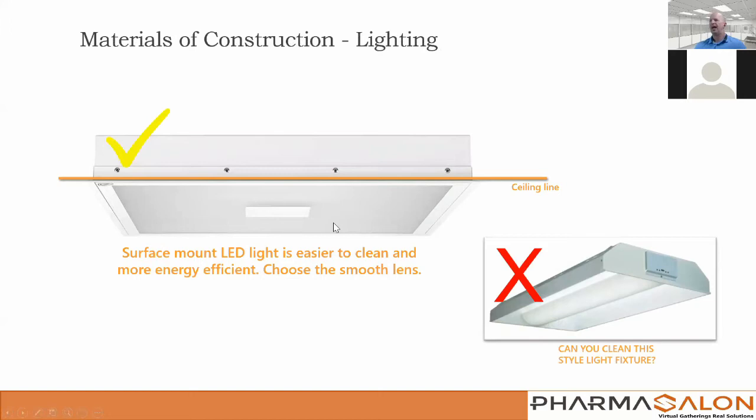So here's where we're going to talk about the lights. I see a lot of these halogen lights. I actually saw this light fixture recently. A little bit of a story there. I'm going to check my time. Okay, we're good. We're only at 25 minutes right now.